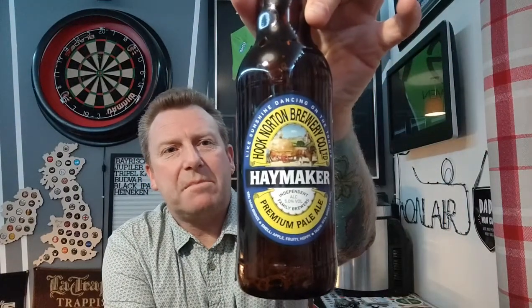Very easy to just sit there and enjoy. Would go nice with, what could I say, go well with food, wouldn't it? I mean, most beers go well with any sort of food, but I can imagine sitting there with a nice meal and supping away at that, and it not interfering or making that food taste a bit different. It would just complement food for me. So yeah, Hook Norton Brewery's Haymaker Premium Pale Ale for me is a winner. Well worth picking up if you like your traditional stuff. Give that a go. Really enjoyable, really downable.